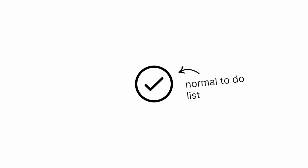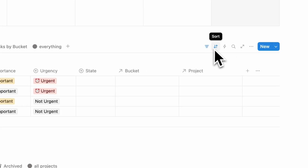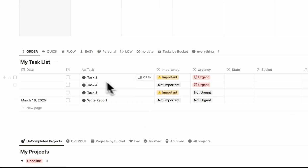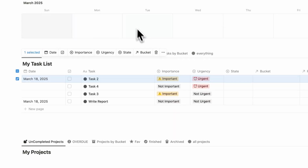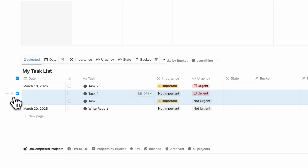And my previous tech stack of just a normal to-do list app doesn't have this capability. And that comes from using stuff like filters and sorting in Notion databases. And that specifically happens here under the Order tab. This is really useful for me because now I know, hey, I should just do the task that's at the top of this list. And then of course, I could just drag that here to today. And you know what? Write report, it just doesn't matter that much. So I'll move it away. And then I'll add the other tasks in.